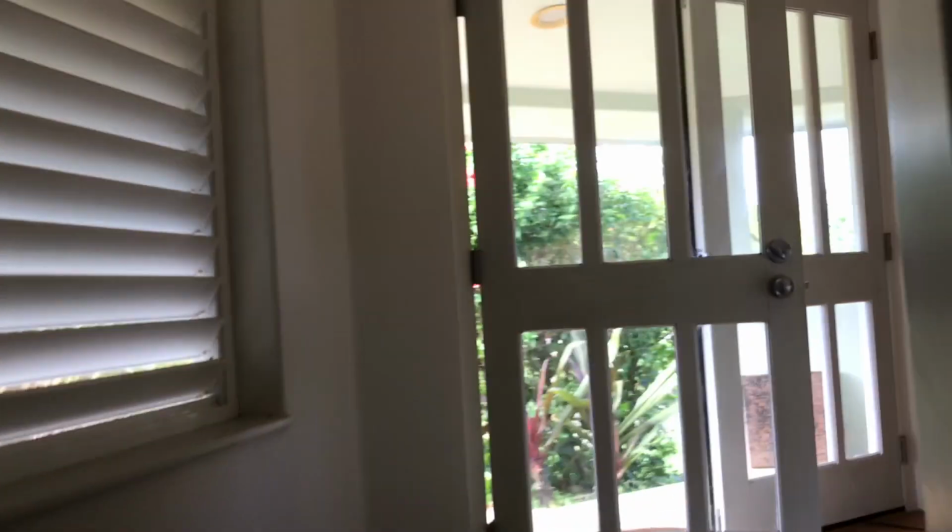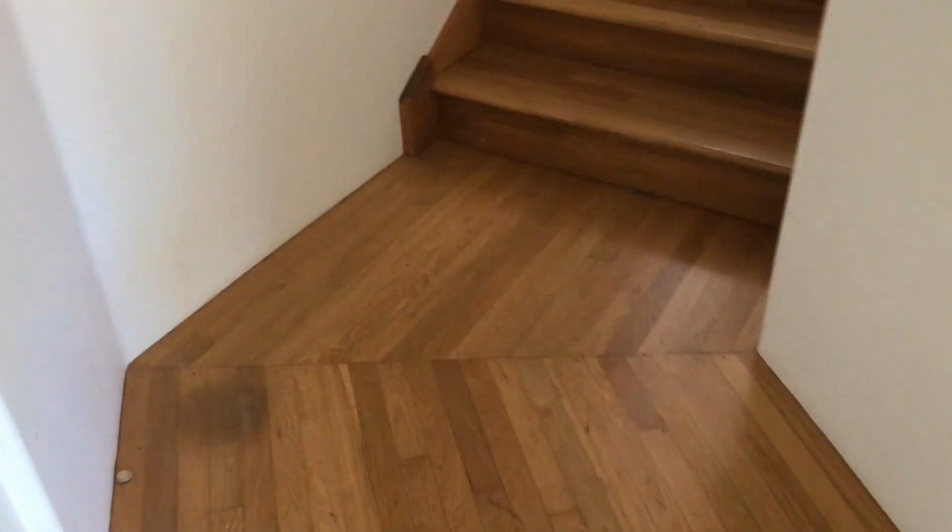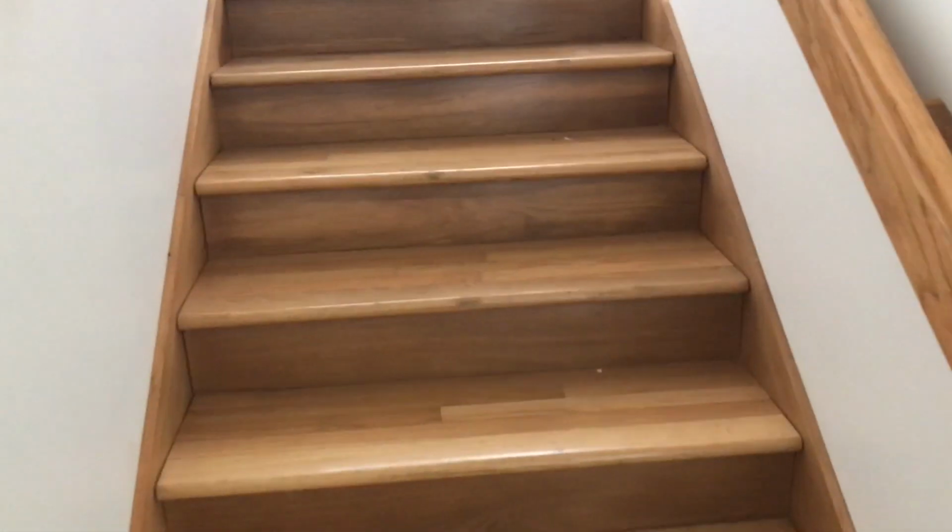So we're back here at the front door. Front door can be our reference point. So kind of coming around. These are real wood floors. You know, they could just use a little bit of a cleanup, and they'd be good to go.